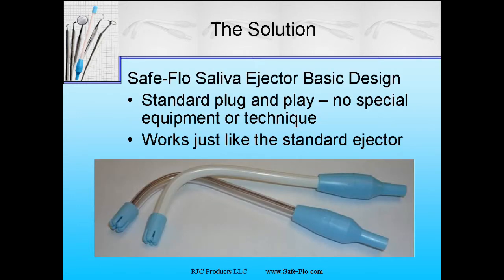The Safe-Flo saliva ejector is a simple design that is used the same way as the current saliva ejectors. Simply push it into the on-off switch and it is ready to go. Each patient gets a new, fresh, clean, one-way valve to protect them from backflow.